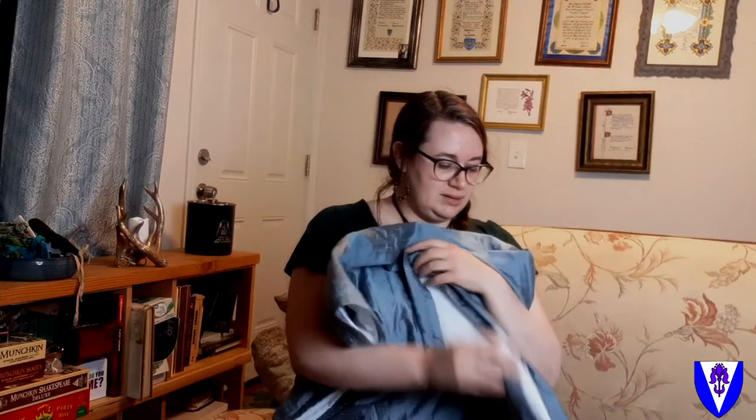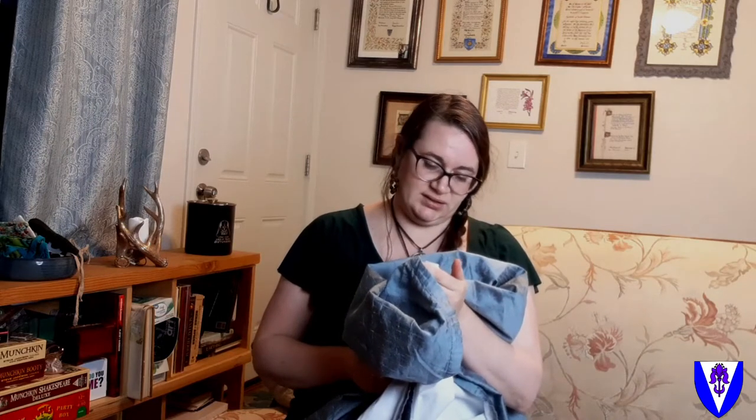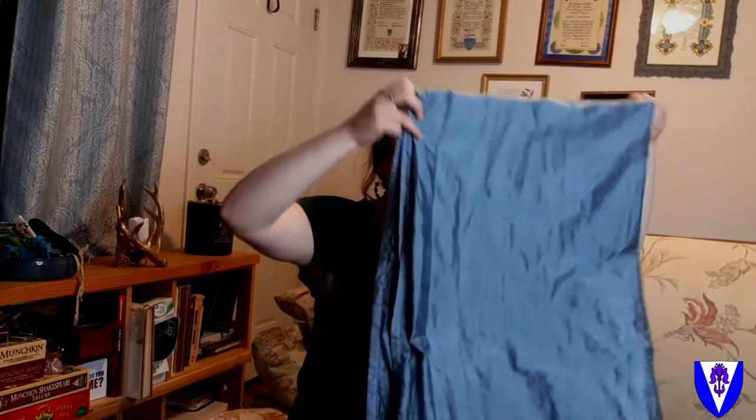But these, I think these were a bit more expensive because you don't see blue silk curtains like this. So they were $9 a piece, and I got them on sale for half off, so they were $4.50. But there's 3 of them. Again, one looks like it has a finger painting stain or something at the bottom of it. What are you gonna do?